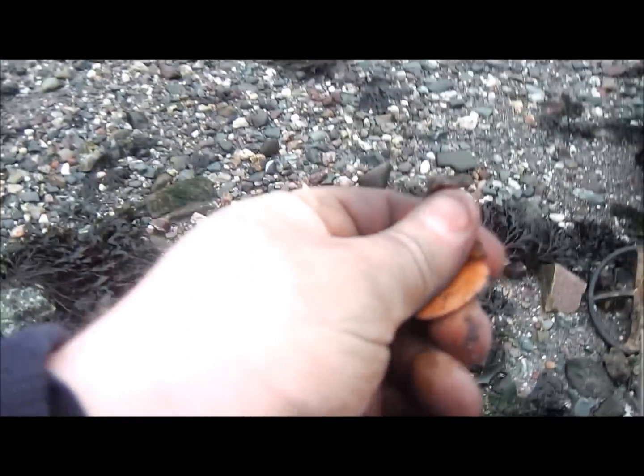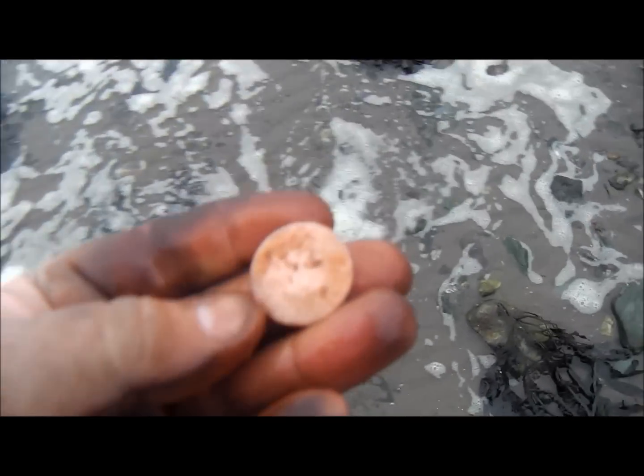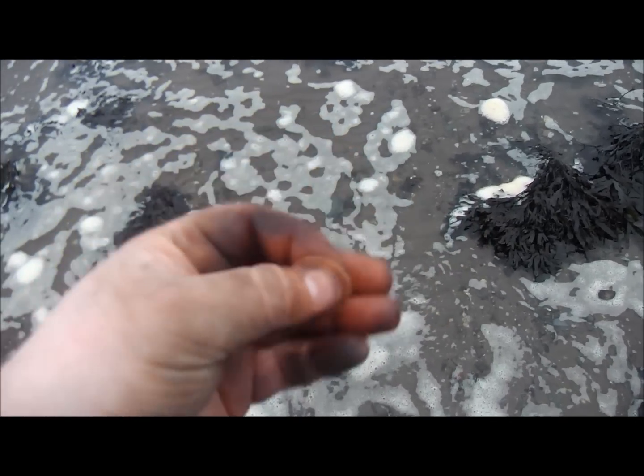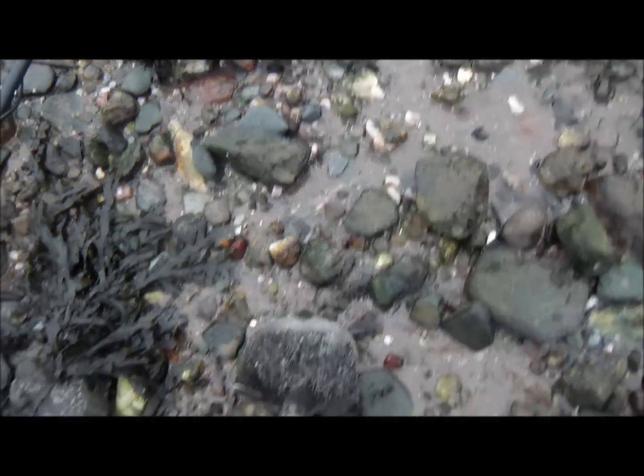She's got it again, a 91. Half penny. Don't know who, but that's definitely a little half penny. Give it a quick wipe. In fact it's not, it's Elizabeth II, 2 pence. Both machines got it, but it's got a signal there, got nothing on the VDI screen with the Deus.